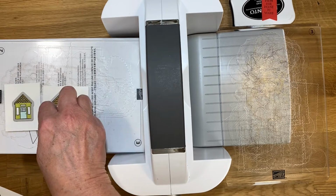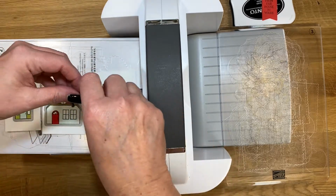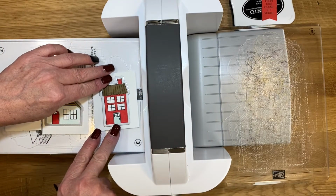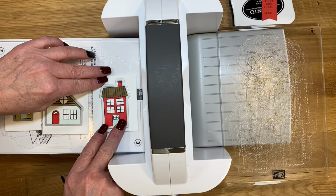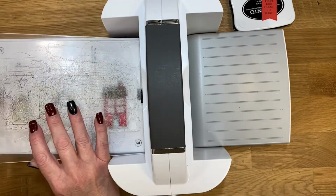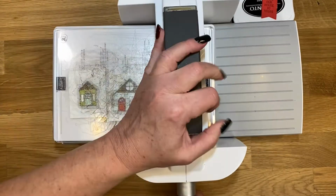And then did you guys see I accidentally went in and colored the window. I went over just a little too far when I was coloring that, but it's okay. If it was perfect, it wouldn't be handmade. And the way I have my die cutting machine setting here, it's very hard for me to get my hands in there and get them lined up.